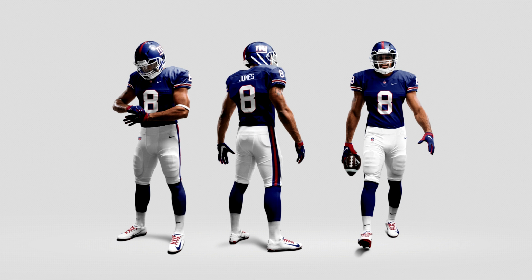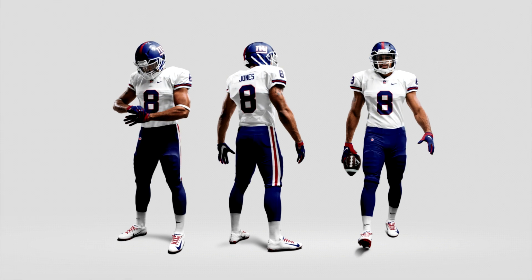This uniform set is another classic, color rush inspired look, this time for the New York Giants. White and blue pants replace the gray for a cleaner look, and red comes back as an alternate color.